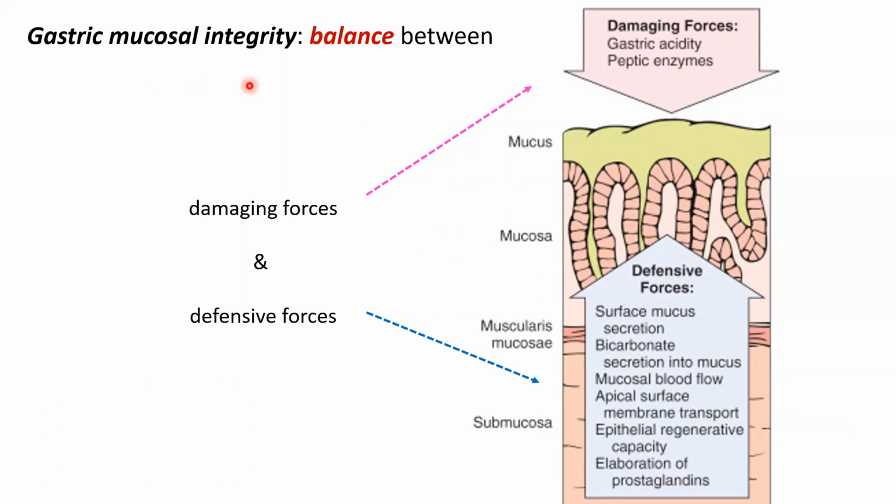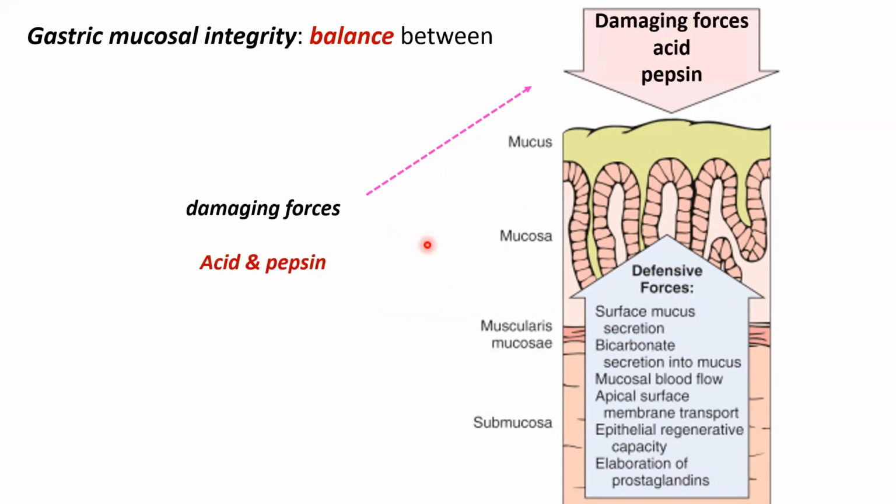Anyway, gastric mucosal integrity is determined by a balance between forces that are trying to injure it, or aggressive forces, or very damaging forces, okay? So there's always going to be damaging forces. And it's a balance against whatever the gastric mucosa can arm itself with and provide a defense, or defensive force. All right, so we're going to look at all of these, and let's start with the damaging force.